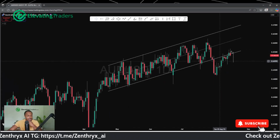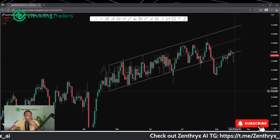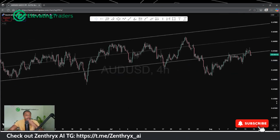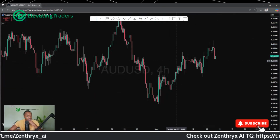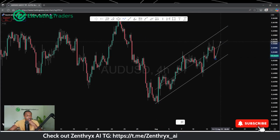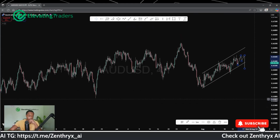So if we are going to sell off, if we are going to respect this channel, this is the area in which we need to do it and start to look for some selling opportunities. So I'm keeping a close eye on Aussie. I am not quite there yet with the sells. I know that's a pretty nice bearish candle, but the way I see it, we're still respecting this ascending channel here. So I want to see a little bit more evidence of us breaking out of that before I pull the trigger.